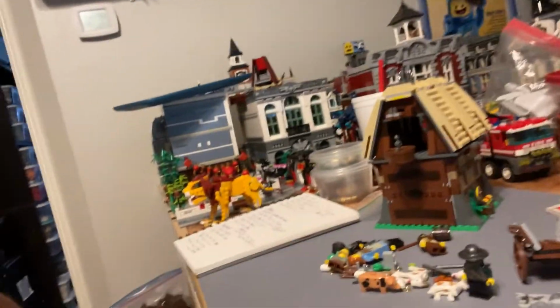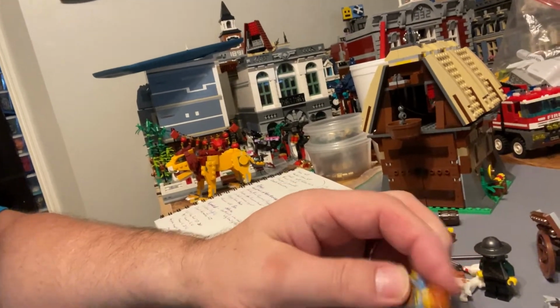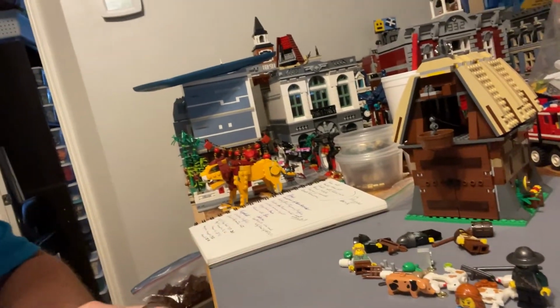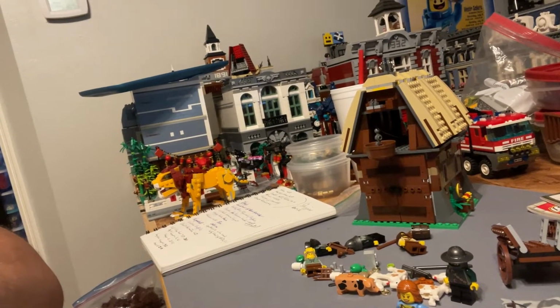So with that, we're going to show you the actual set and the figs and all that cool stuff. I've already talked a long time as usual, so we're at our 10-minute mark. So, you know what? I'm going to pause this and we're going to flip the angle so I can do a better job.